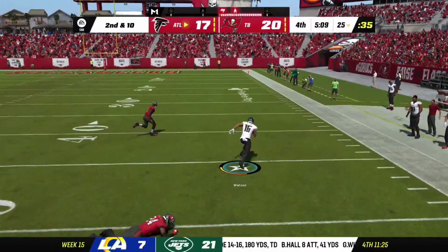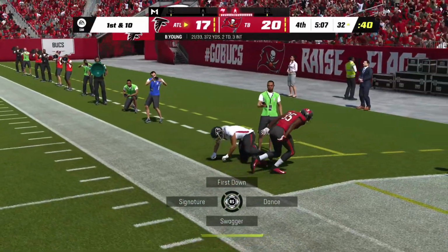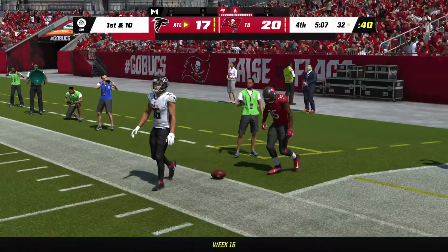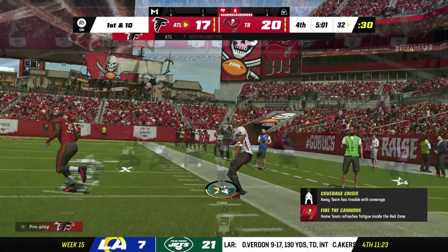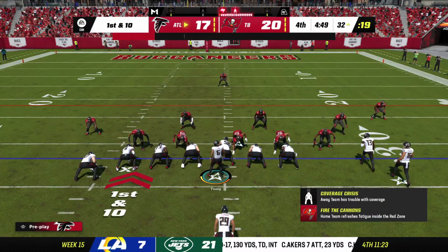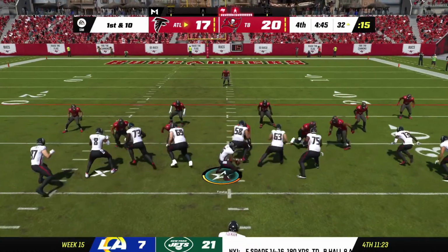There's a ball thrown right side and complete. And he will finally be escorted out of bounds down inside the 35. It's a big play there for Atlanta. 43 yards. So the big play changes the complexion of things. Here's 1st and 10 just outside the 30.